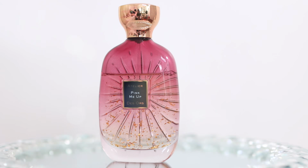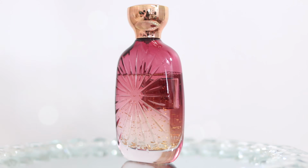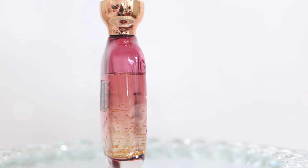It layers with all of the roses in your collection. Did I mention it has rose in it? It layers with all the beautiful roses in your collection. So if you want to give something more of an uplifted tone, then I feel like this one will work beautifully with so many they probably already have, all right?